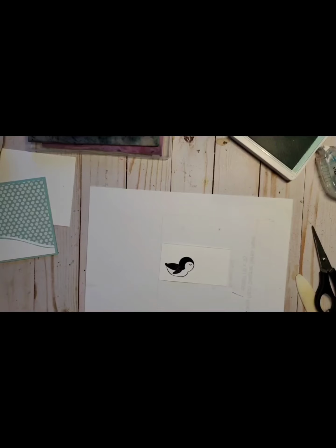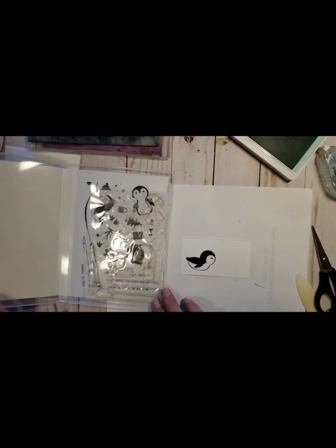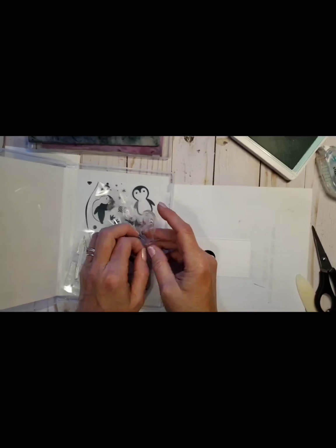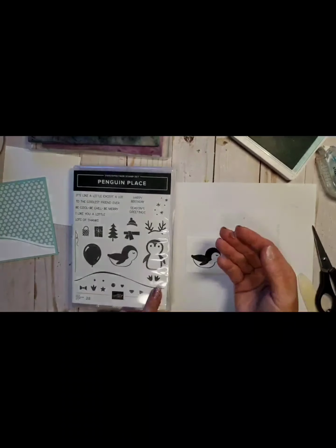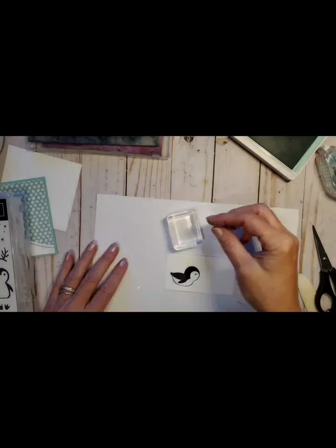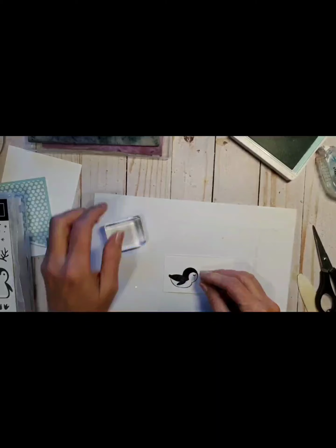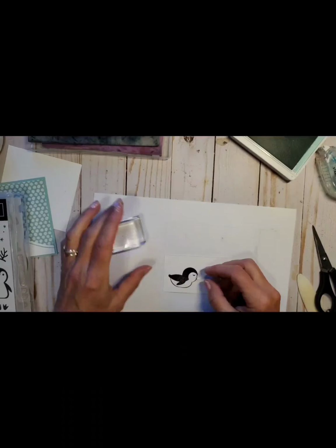Now I want to go ahead and put a little beak on him. So the beak that I'm going to use here is, let me just see which one it is. This one right here. It's a tiny little one. It is this one right here. So I'm going to grab a smaller block and I'm just going to put it on the corner of my block here. Let me see. So when I put it down, it's sticking to me.